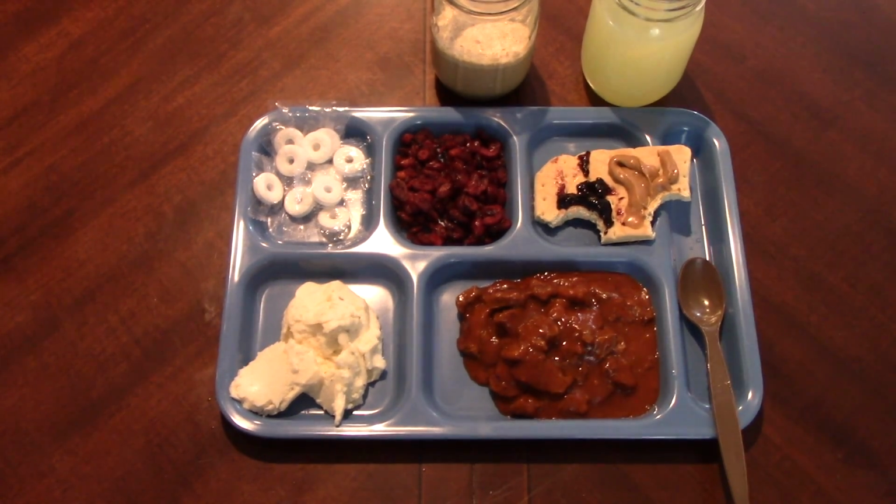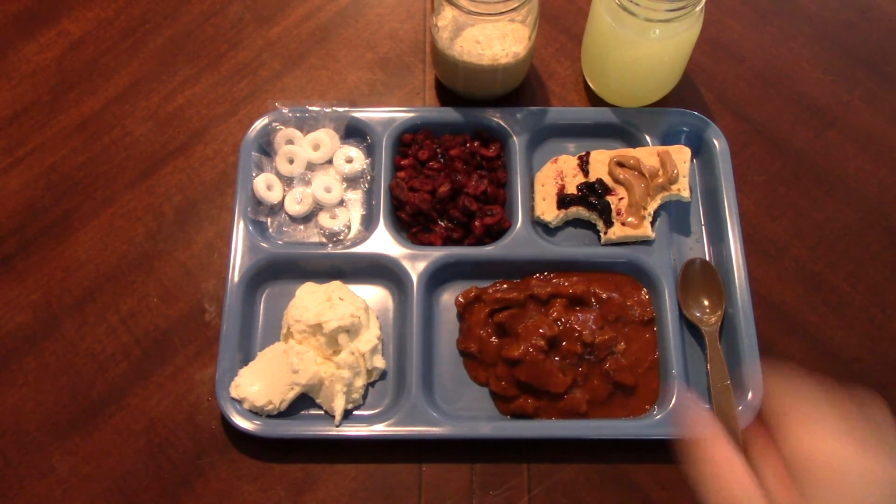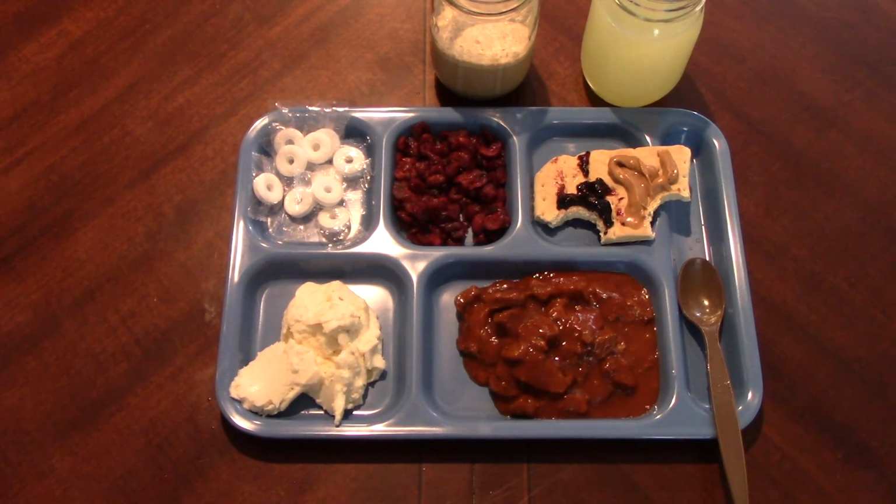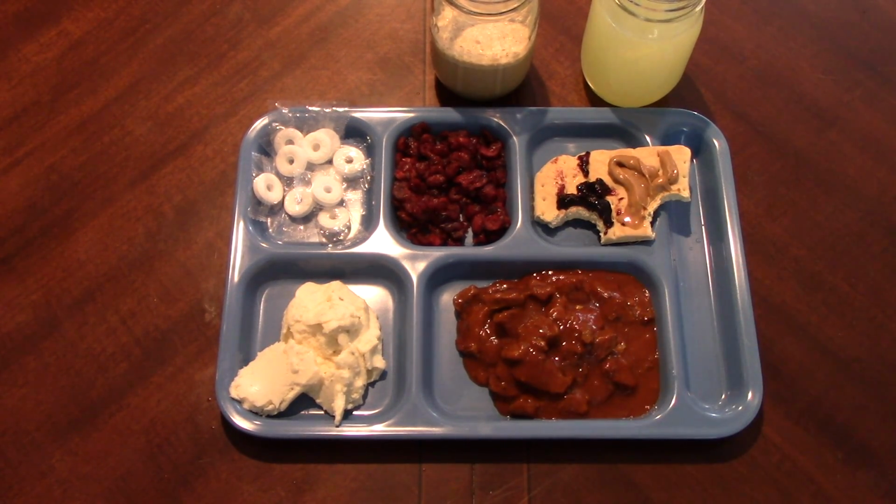Gosh, lemonade. It's like a kid's lunch. PB&J and lemonade, man. Ah, it's so good. All right, for the sake of science, I will put a cranberry in my mouth. Yeah, it's cranberry. They're fine. I mean, they taste the way they should. You know, chewable, little tart, not real sweet. They're just not my jam. But if you like cranberries, that's good.